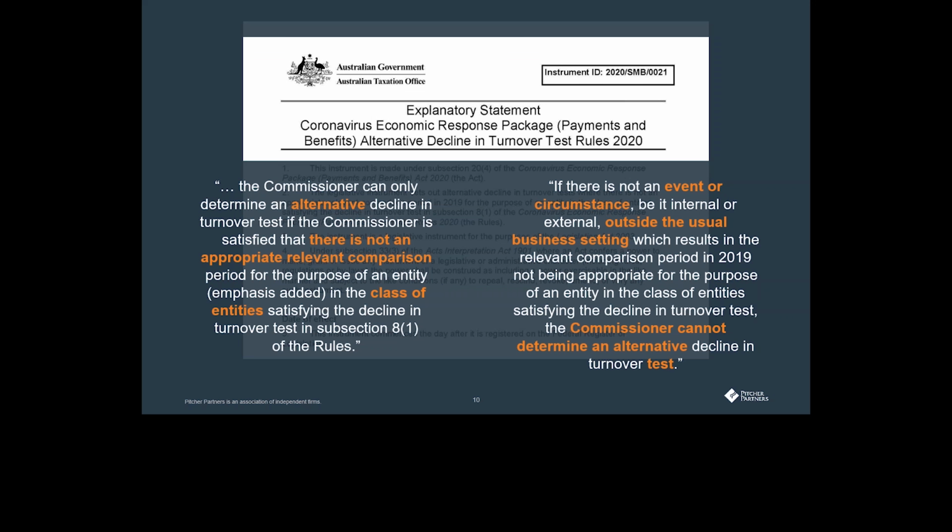So under section 8.6 of the rules, the Commissioner now has issued legislative instrument 2020 SMB 0021, and it's called the Coronavirus Economic Response Package Payments and Benefits Alternative Decline in Turnover Test Rules 2020. So it's a bit of a mouthful. This legislative instrument contains 7 alternative decline turnover tests that can be applied to certain classes of entities. Just as a starting point, we note that at paragraph 2 of that legislative instrument, it states that the instrument commences the day after it's registered on the Federal Register of Legislation, which is essentially today, the 24th of April.